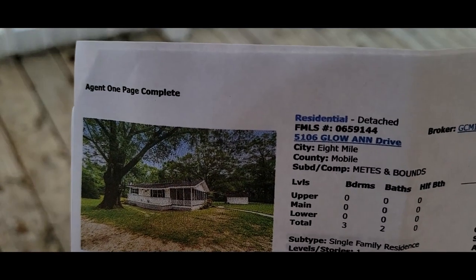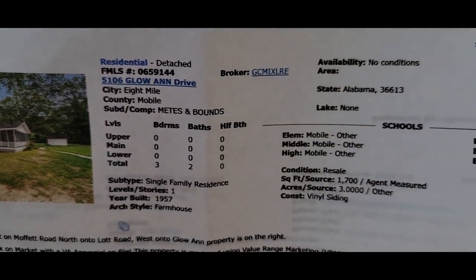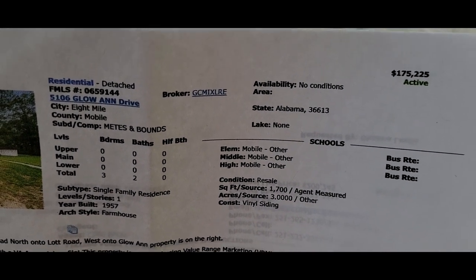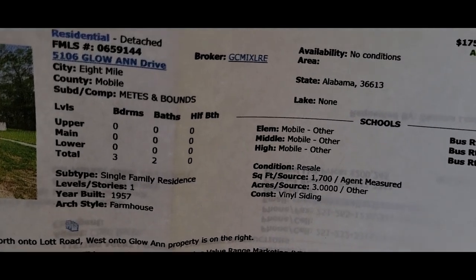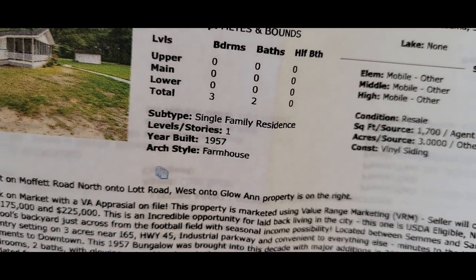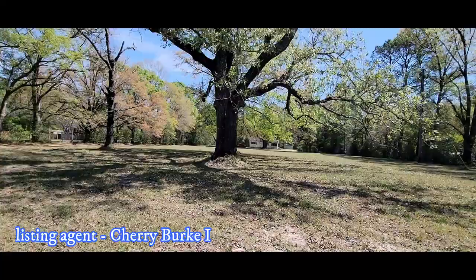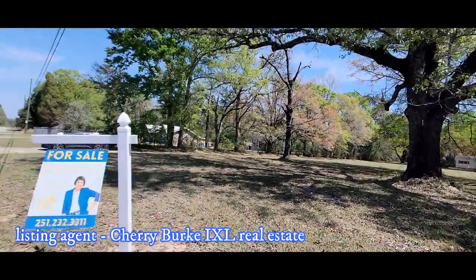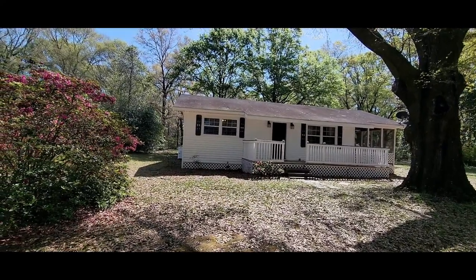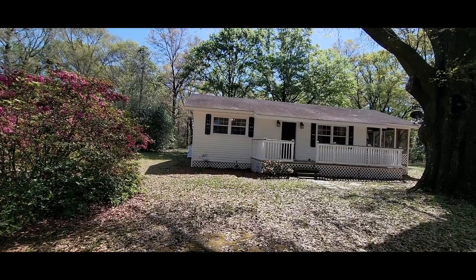Yeah, this is the address. 3 bedrooms, 2 bathrooms. They're asking 175 lowest, 225 highest. 1700 square feet, farmhouse style. Sweet home Alabama. Woo! This is what we call bungalow style, farmhouse style.